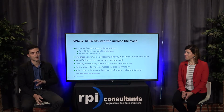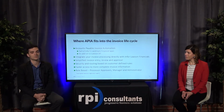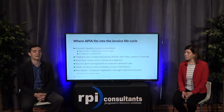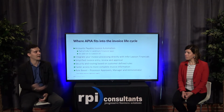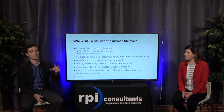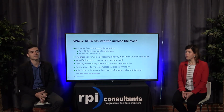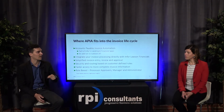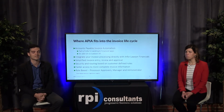And what it does is it integrates directly into Lawson financials, which really helps with getting real-time access to data. So a lot of imaging systems use this platform of a flat file that passes data back to the imaging system to help populate and gather information. Whereas when you have APIA in the Lawson financials realm, you get real-time data and real-time access. It does make entering invoices a lot more simplified. It also makes it a little bit more secure because you remove that aspect of people incorrectly entering a company that doesn't exist or a GL account that doesn't exist. So definitely helps in that process.